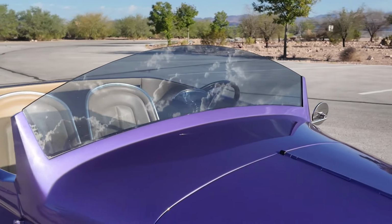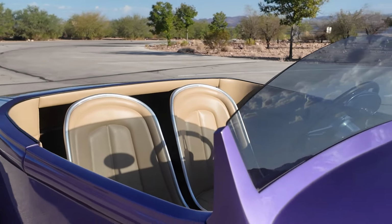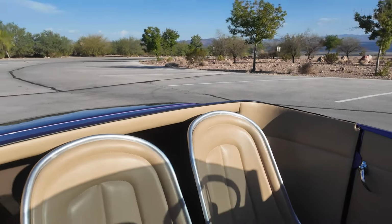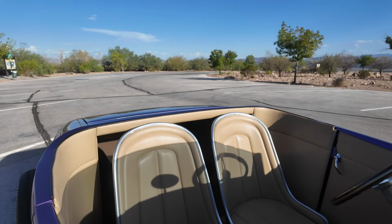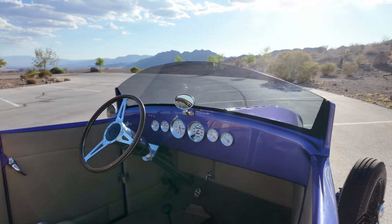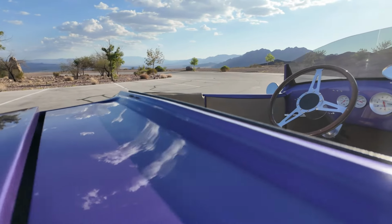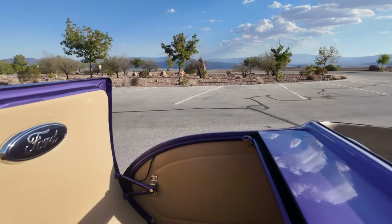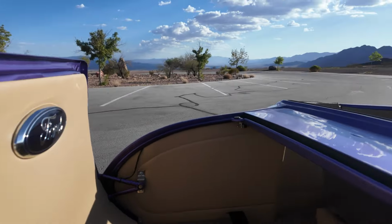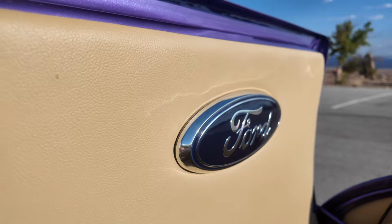It used to have the frame in there, but somebody modified this when it was built just a few years back and built that into the frame of the vehicle, which is pretty cool, pretty unique. Got the bucket aluminum, airplane-style seats in there. Beautiful dash. And in the back, this rear end has the rumble seat style, but no seat in there. If you look right over there, that little switch lights up that Ford emblem.